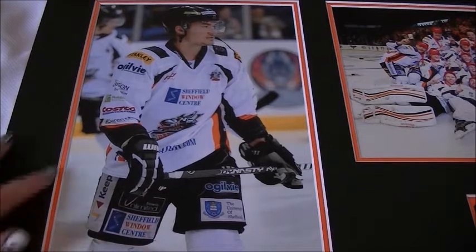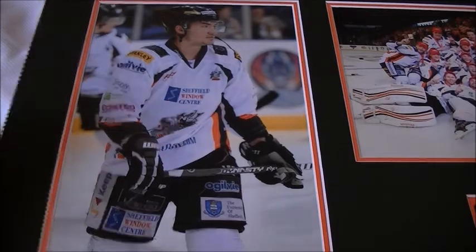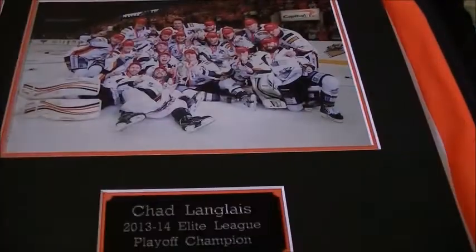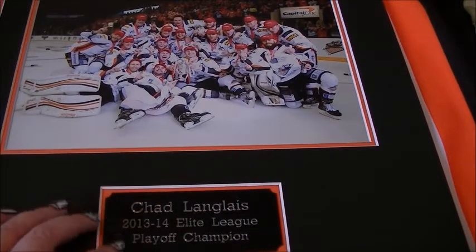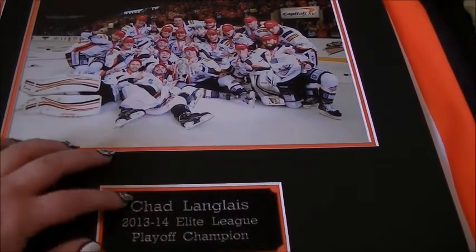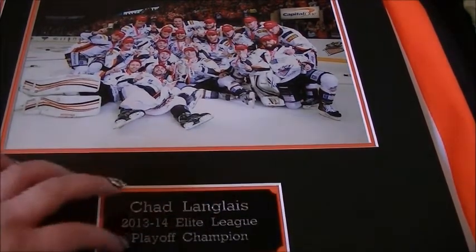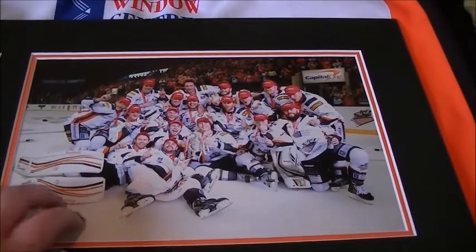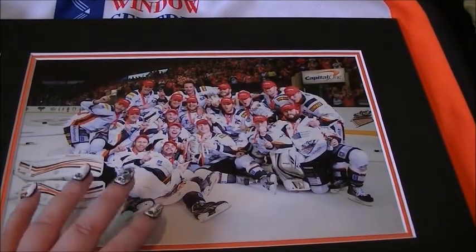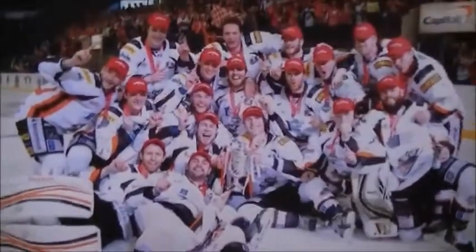But yeah, I really like this frame, how it's got the orange. And it's got the little metal plate. It says Chad Lanlis, 2013-14 Elite League playoff champion. And it's also got this, which is a photograph of the entire team. And here they all are.